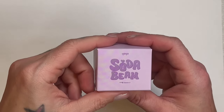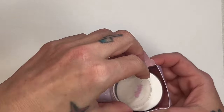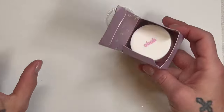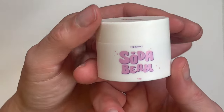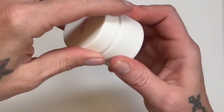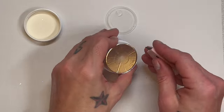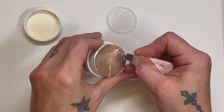And then, let's open this baby. Another one of my favorite products ever. This brand, they make such good stuff. I need to not get this glitter all over. I love things like this, as you guys probably already know. So this is the Yogo Soda Beam 3D clay, but again, it's not like a clay. It's like clear and bouncy.